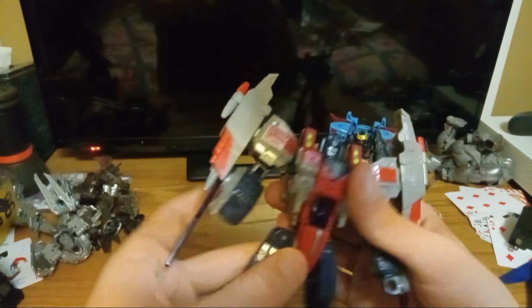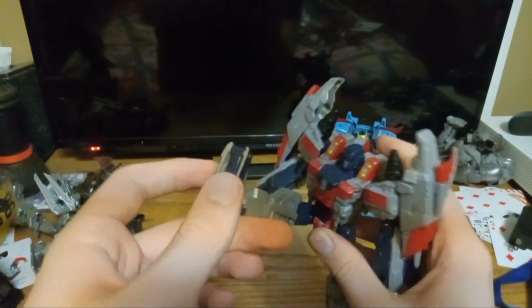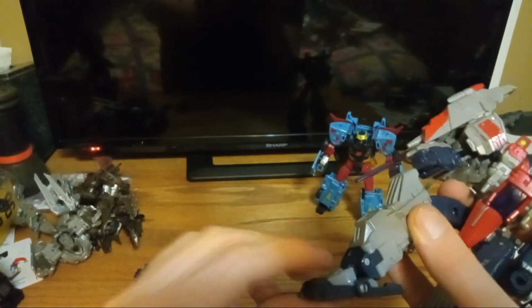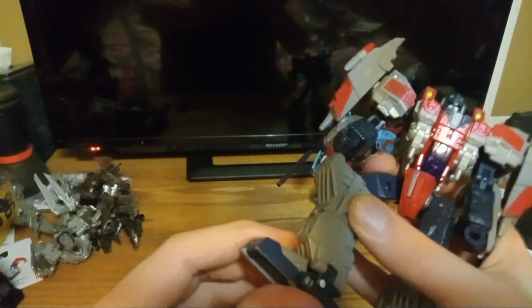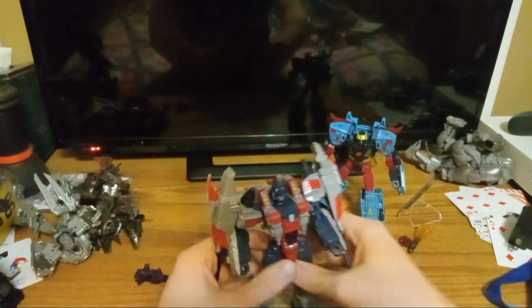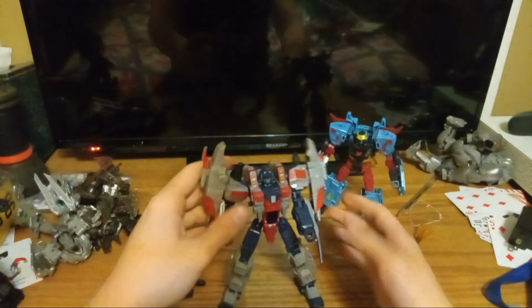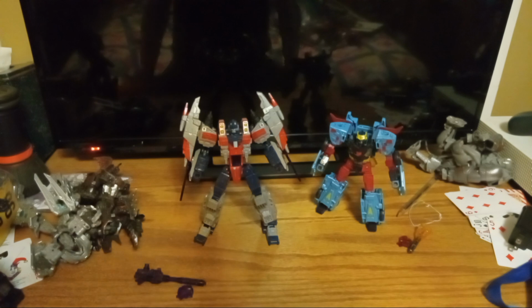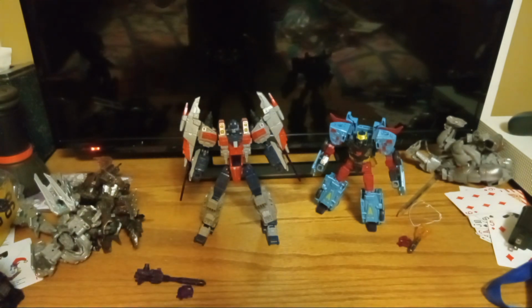He does have a waist swivel. Legs can kick forward, backwards. They can bend. And then foot articulation, if you untransform it, you get forward, backward, and then the regular tilt. So both of them work really well with what they're trying to accomplish, and I think it works great anyways.